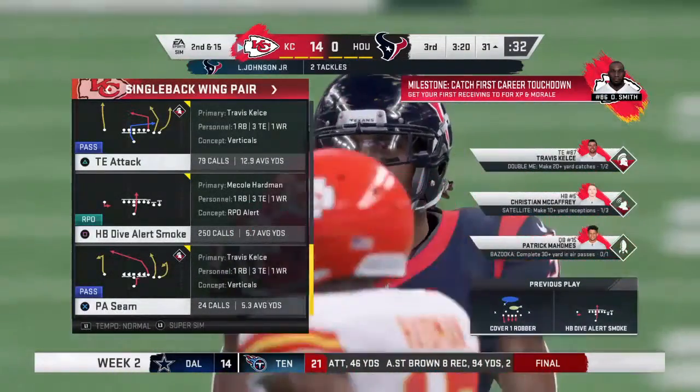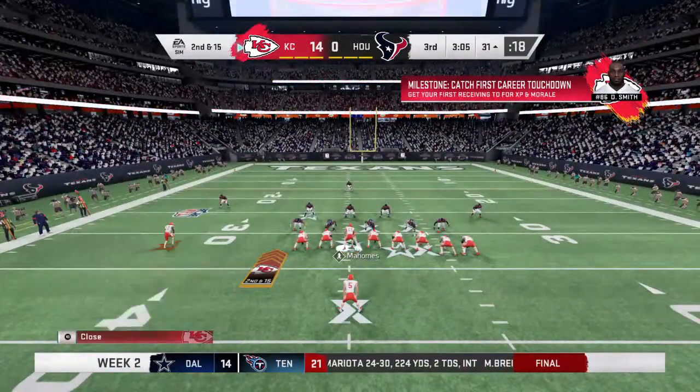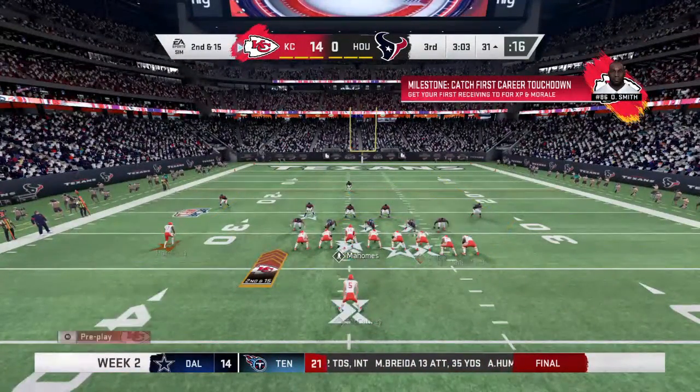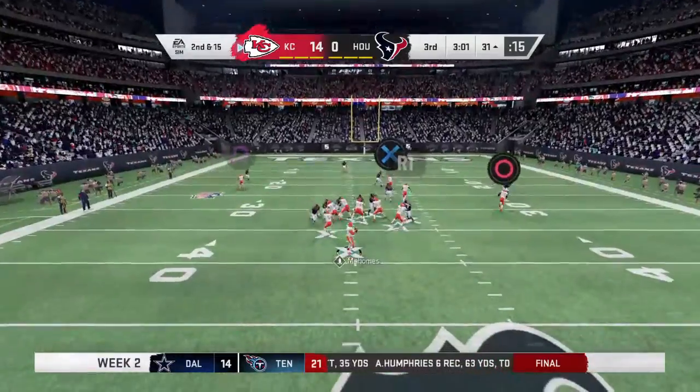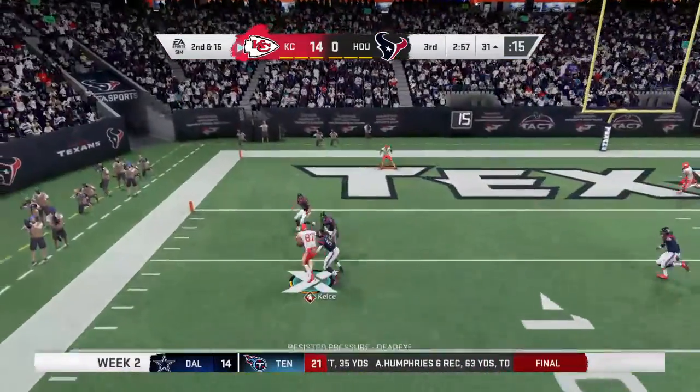When you lose that kind of yardage on a pass play, you often expect it to be a sack, but that wasn't the case there. They completed the pass. Probably would have been better off just dropping the football and making an incompletion as opposed to catching it and losing that kind of yardage.